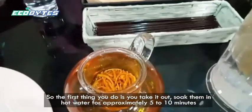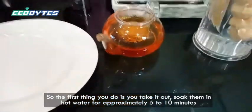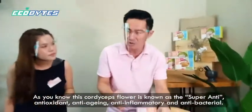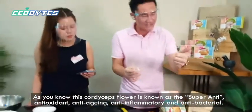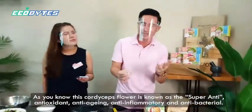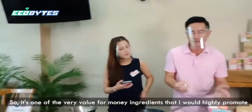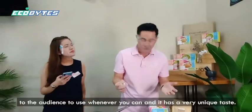So the first thing you do is you take it out, soak it in hot water, approximately 5 to 10 minutes, that's all you need. Important is for the cordyceps flowers to open up. As you know, cordyceps flower is called a super antioxidant, anti-aging, anti-inflammatory, everything that you need, antibacterial. So it's one of the very value-for-money ingredients that I would highly promote to all audience to use whenever you can.